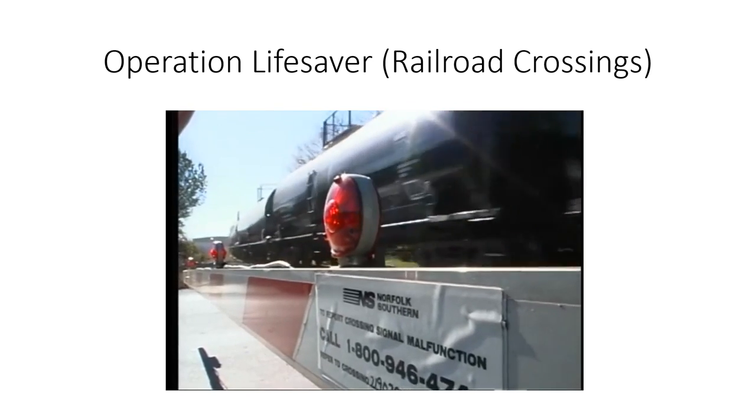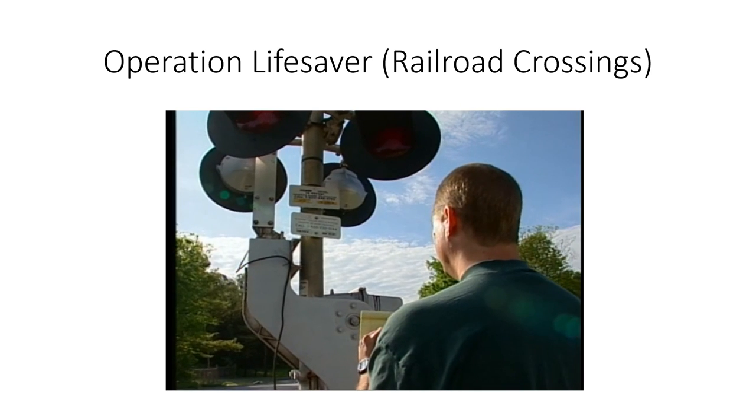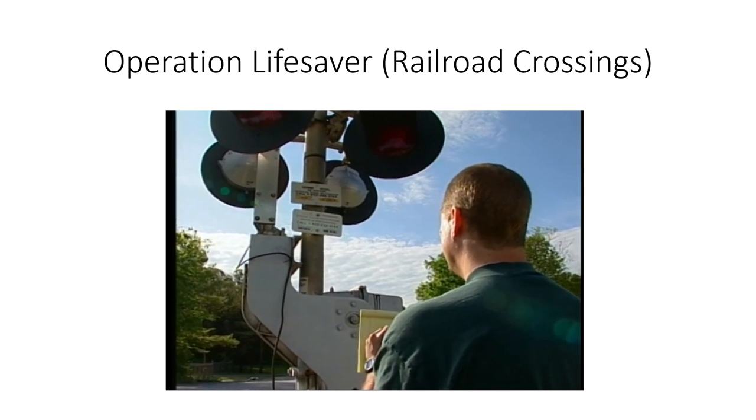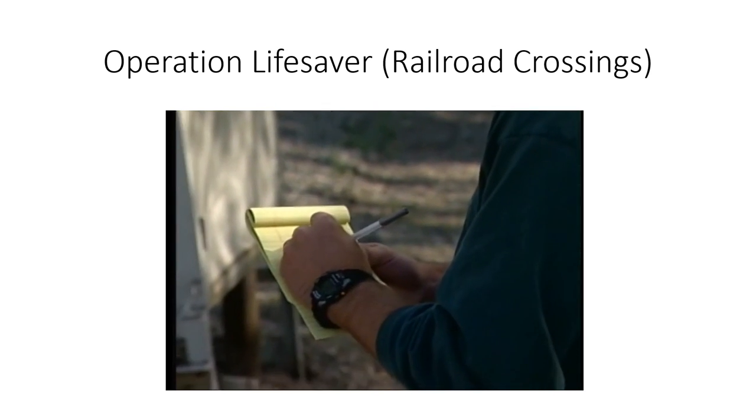The posted numbers can take various shapes and sizes. Keep these phone numbers with you on the bus. Also give a copy to your dispatcher. If there's a problem at a crossing, you can provide the coordinates and the number to the dispatcher.